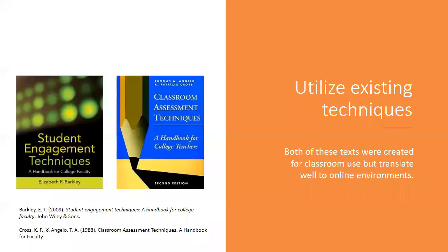So what are some of those ways that we can implement active learning? Well, these two books are based around classroom teaching, especially the classroom assessment techniques, and that's going to be one of the major texts that you'll find, and this came out in the 90s. It's very popular, very well known. Angelo and Cross developed 50 classroom assessment techniques, and many of you have probably heard of these. These are like muddiest point and pair and share, these little things that you can do in the classroom. So these techniques can be adapted pretty easily to online environments, especially if those online environments are synchronous. So if you're conducting your online course with synchronous elements like video chat using Zoom or Adobe Connect or something like that.